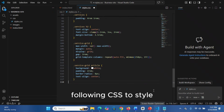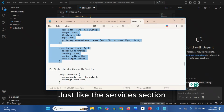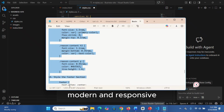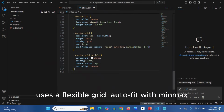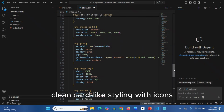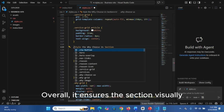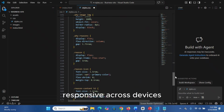Copy and paste the following CSS to style the Why Choose Us section. Just like the services section, this CSS block styles the Why Choose Us section to look modern and responsive. It creates a centered heading, uses a flexible grid, auto-fit with minmax, so the image and reasons adapt to different screen sizes, and applies clean card-like styling with icons, headings, and descriptive text. Overall, it ensures the section visually communicates trust and professionalism while remaining accessible and responsive across devices.